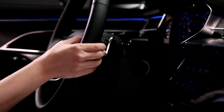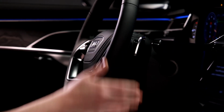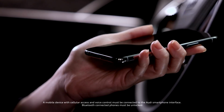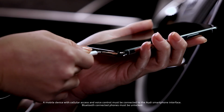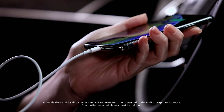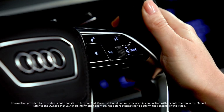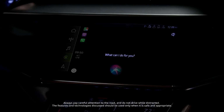External voice recognition expands the verbal capabilities by accessing a connected phone through the Audi smartphone interface. When a mobile device is connected to the MMI, either through the hands-free profile or Audi smartphone interface, a long press of the talk button activates the phone's onboard digital assistant, such as Siri or OK Google.